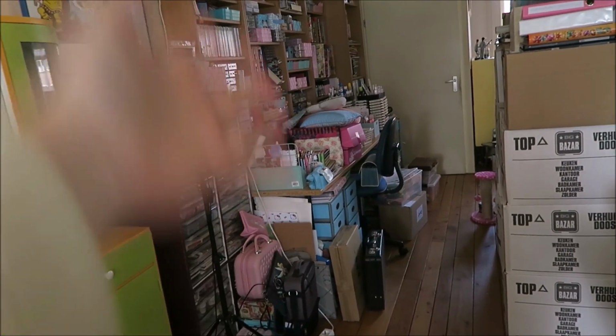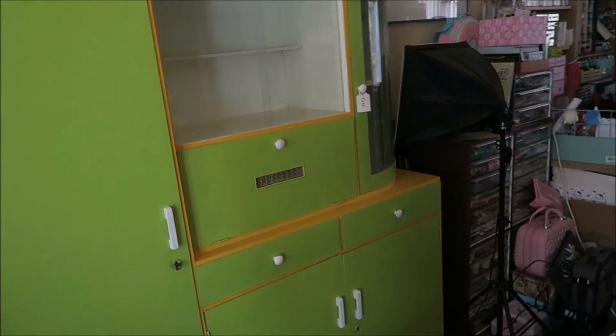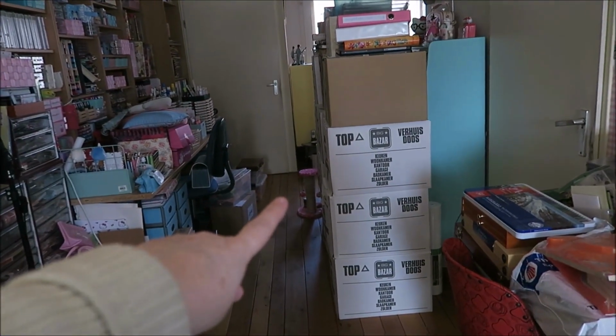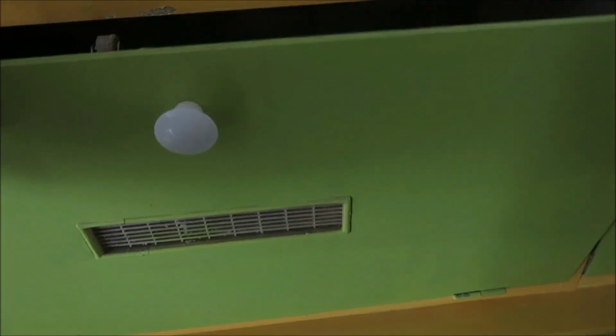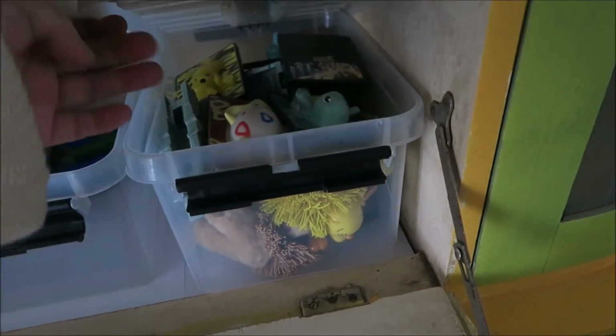Then I'm going to have, well, something else over there. Any ideas? And then this. It's gonna be awesome. So to do that, I want to get rid of that. I'm just gonna get rid of all of it. Okay. Wish me luck. So in here I'm going to keep the stuff that I want to sell.